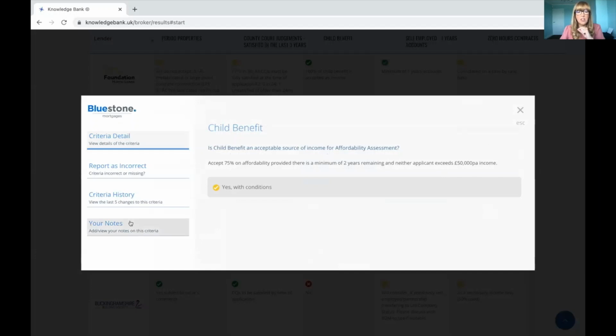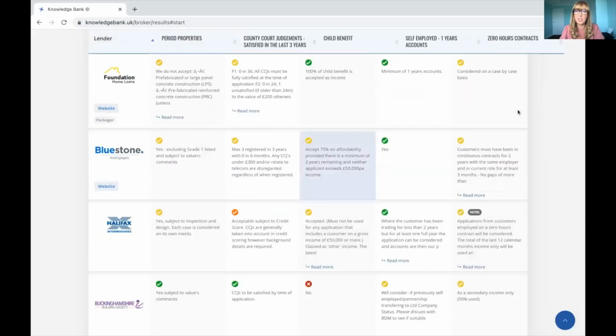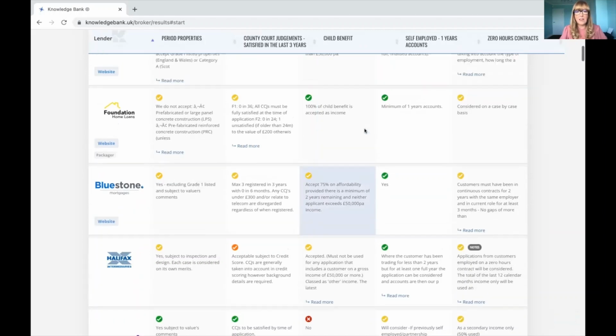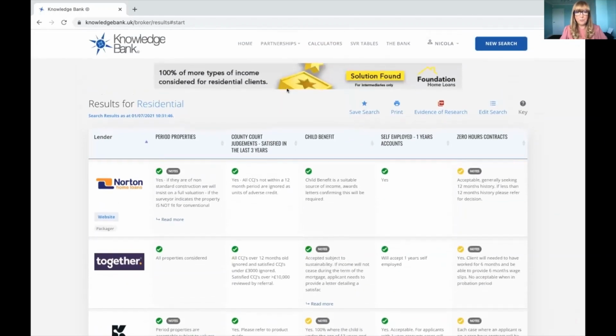And just the other little thing you can do in here as well is add your own notes. So if you want to put a note on that stays with that, that's just visible to you and nobody else. But if you have conversations with BDMs, that is particularly useful.